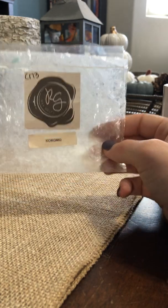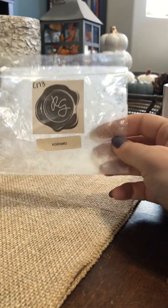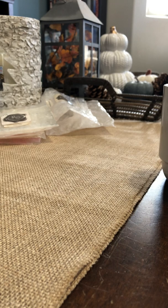Rose Girls Kokomo. This was a really sweet, like saltwater taffy something or other, cotton candy, whatever, sweet blend. It was okay. It wasn't as strong as Rose Girls normally is for me, but it was good.